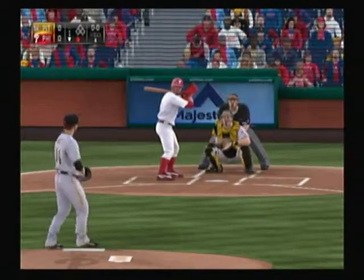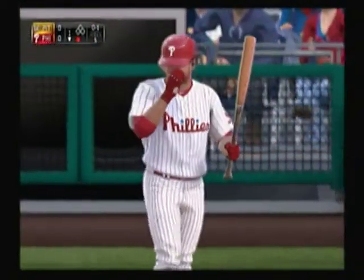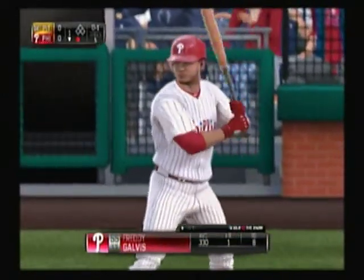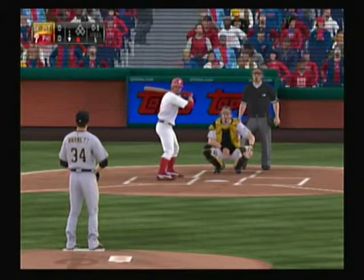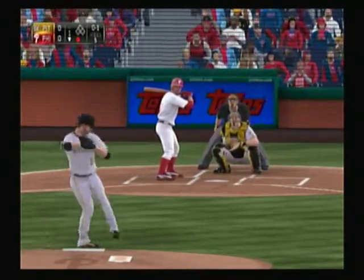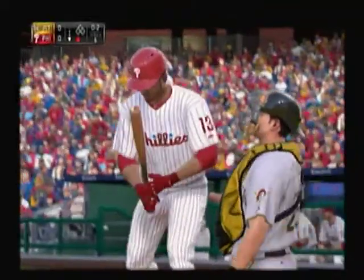In now, Freddie Galvis, batting left-handed here as he takes a look at strike 1. The average entering play at a cool .330, 1 home run and 8 runs batted in. Now the pitch. That's in there as well. It's a quick 0-2 count.